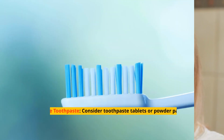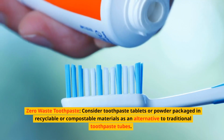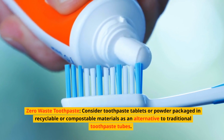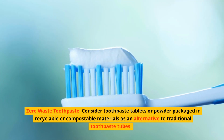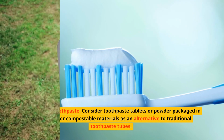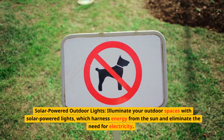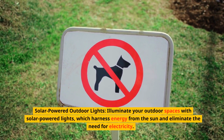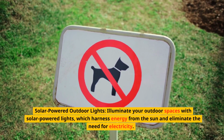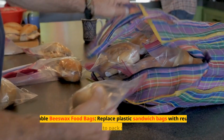Zero waste toothpaste. Consider toothpaste tablets or powder packaged in recyclable or compostable materials as an alternative to traditional toothpaste tubes. Solar-powered outdoor lights. Illuminate your outdoor spaces with solar-powered lights, which harness energy from the sun and eliminate the need for electricity. Reusable beeswax food bags.